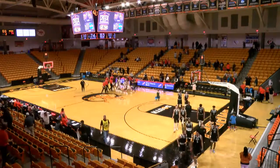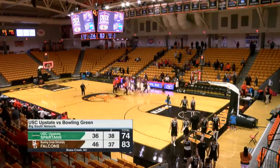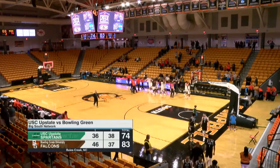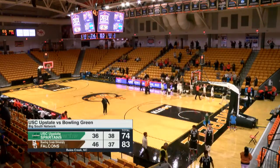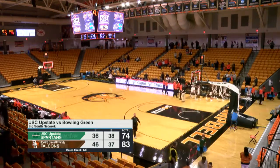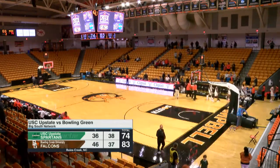Thanks for joining us. Final score for game number 2. It's Upstate 74, Bowling Green 83. The Falcons off to their first 4-1 start since the 2014-15 season. They'll try to go to 5-1 tomorrow against Campbell, the host, at 2 o'clock.